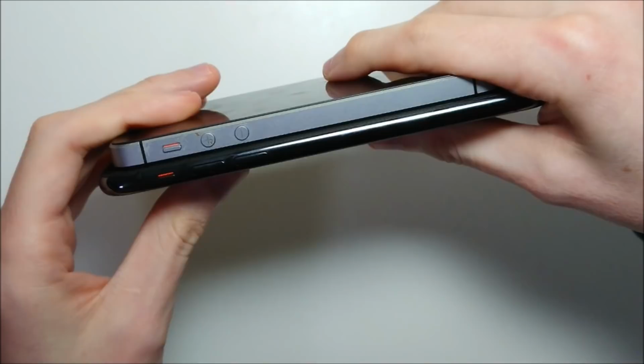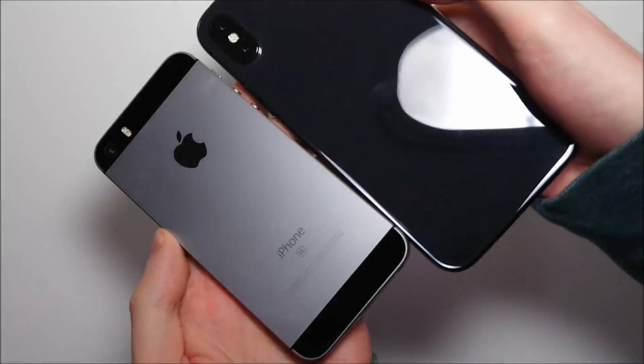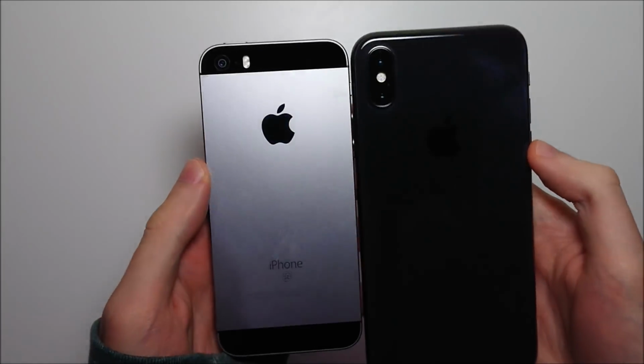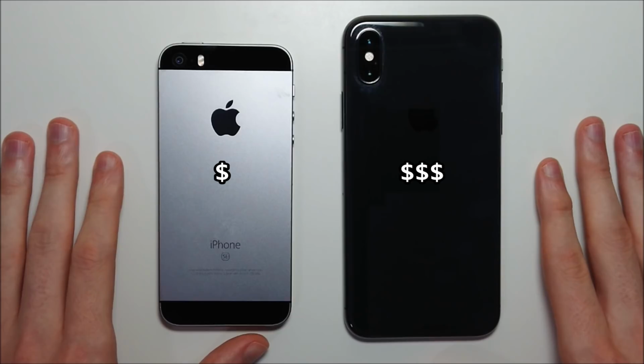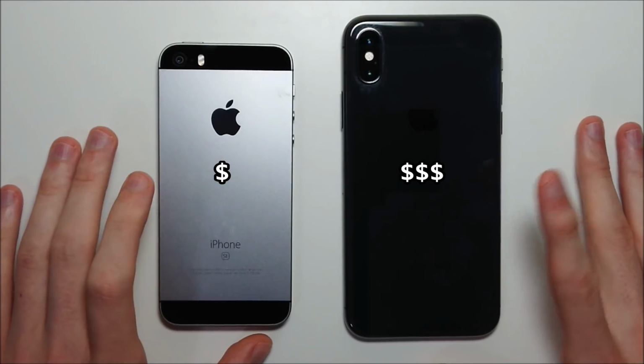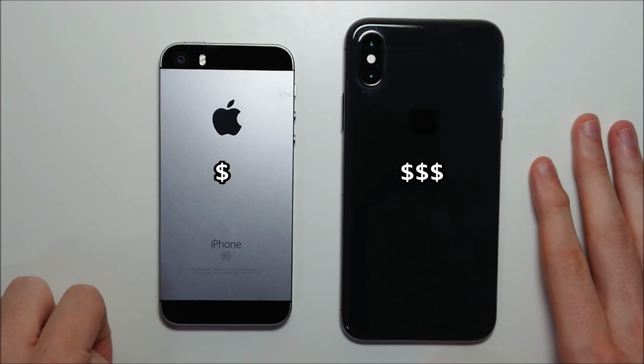And look around the edges as well. On the back, you have a metal build on the SE versus glass on the X. And one thing the SE does have that the iPhone X does not is a fingerprint scanner right here on the front. And of course the iPhone SE is much, much cheaper than the iPhone X, so a huge selling point here for the SE. Alright guys, let's continue with the rest of the test now.